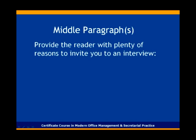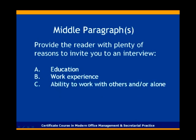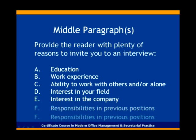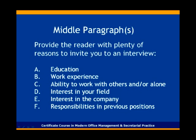The middle paragraphs provide the reader with plenty of reasons to invite you to an interview. This is when you talk briefly about your education, your work experience, your ability to work with others and or alone, interest in your field, interest in the company, and responsibilities that you held in previous positions.